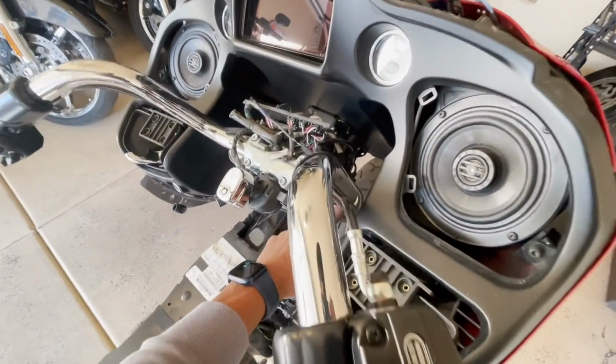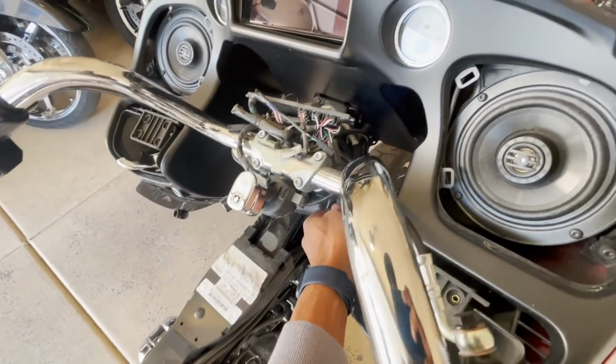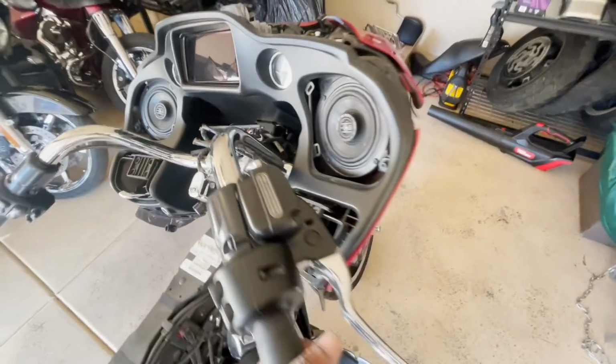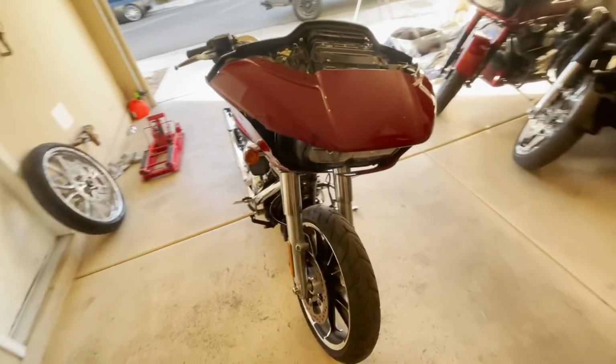Now I gotta switch, like I said, I gotta take out these fork legs, but I might just end up doing it twice just for the sake of the video. And then our neck piece up here is bent, so we got to take everything off up here anyway. So let's get this thing going and see what we can get done today.